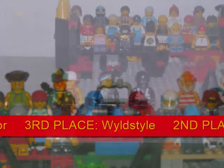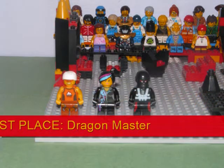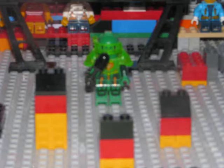But the other three competitors will be moving on to Stage 3 to see who will become the next LEGO Ninja Warrior. Congratulations to everyone who participated. 3 of you will be moving on. As for the rest of you, you had a great season. Tonight was the first time in LEGO Ninja Warrior history that more people finished than fell.